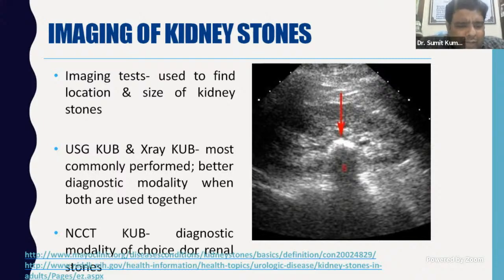When we use contrast in CT KUB, this also gives an idea about the planned surgery, if required, for the treatment of the renal stones. CT scan also provides many ideas like degree of hydronephrosis, that is swelling in the kidney, the degree of function that is lost due to prolonged stone blockage, and it also gives other diagnoses about kidneys, especially perinephric stranding, infection, etc.